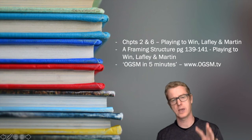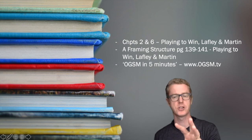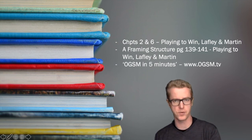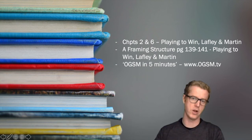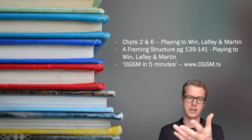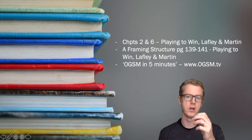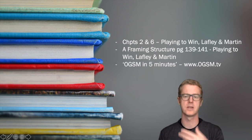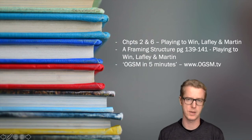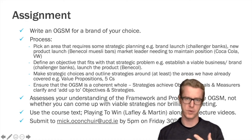Reading for this week, chapters 2 and 6, in particular pages 139 to 141. This is where the OGSM and Playing to Win come together, and they go through briefly what an OGSM is, and the example I've given previously in this presentation is detailed there. Also, you may have already seen this, but the OGSM in 5 minutes is available at ogsm.tv. Your assignment: I want you to write an OGSM for a brand of your choice.